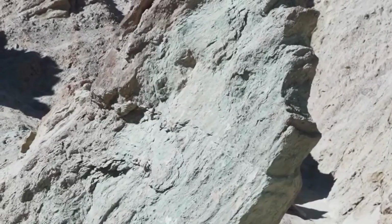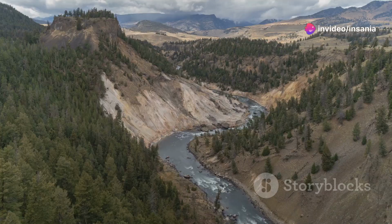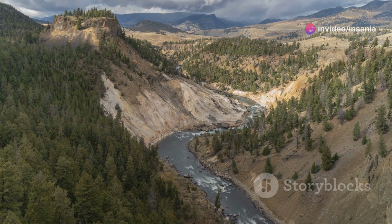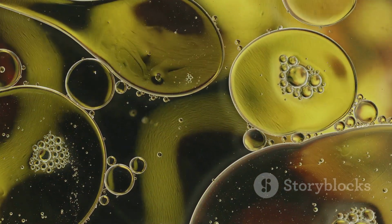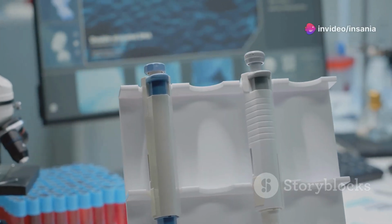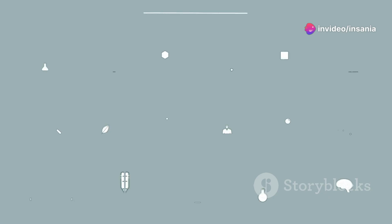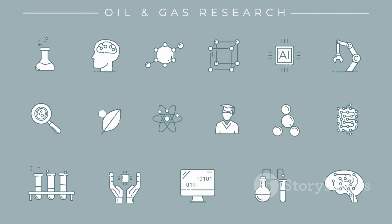When these organisms die, their organic matter accumulates in sedimentary basins. Over millions of years, heat and pressure transform this organic matter into hydrocarbons. These hydrocarbons are the building blocks of oil and gas. Biomarkers present in the hydrocarbons act as fingerprints. These fingerprints trace the hydrocarbons back to their source rock. This process helps geologists locate new oil and gas reserves.